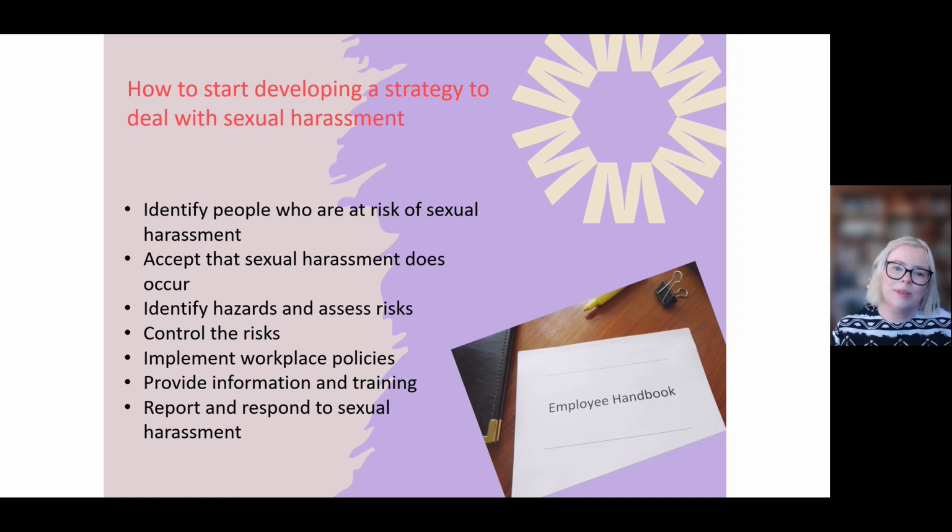Accept that sexual harassment does occur. We've received so many calls about it from every industry you could think of, pretty much. It does occur in workplaces, so never think that your workplace is immune from it. It can and does occur everywhere. So it's pretty fundamental to accept that it can happen, and therefore you must manage that risk. Once you've identified those hazards, assess the risk and control the risks, and implement workplace policies around those risks.